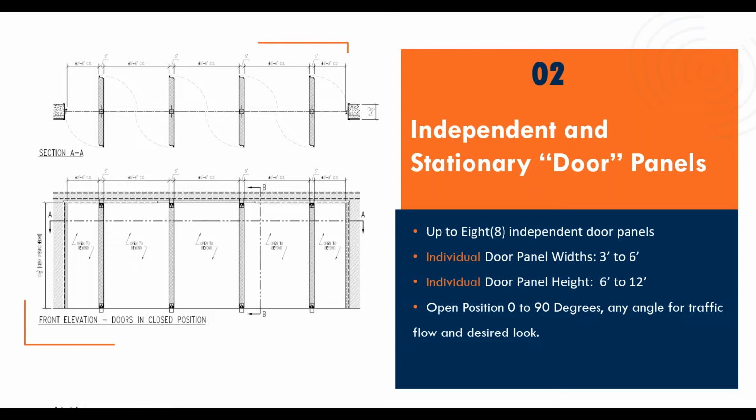We say individual door widths 3 to 6 feet. Typical runs around 5. Individual door height 6 to 12. Again, in this application, we've seen typical is about 10. Open position to 90 degrees and any angle in between you'd want.